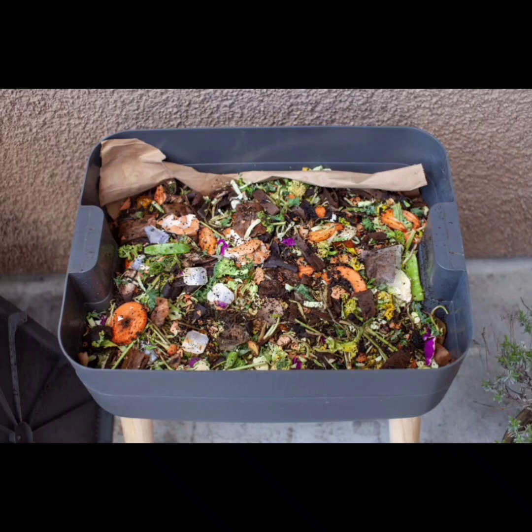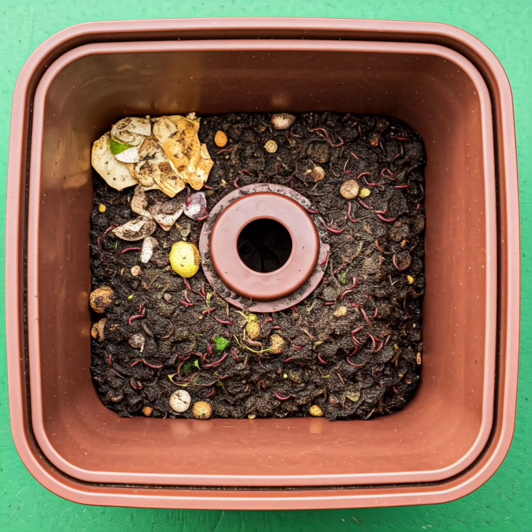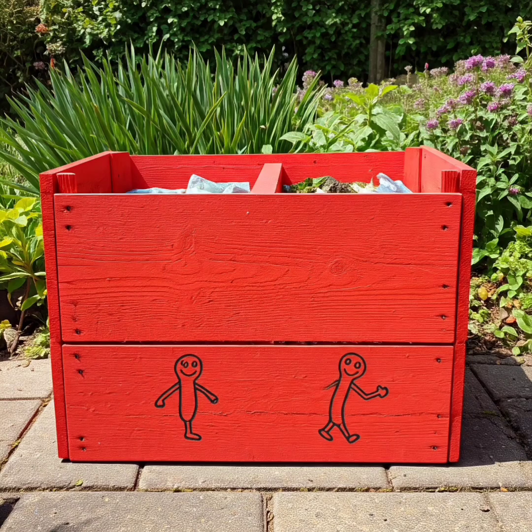You got it. And studies have shown that vermicomposting can reduce methane emissions by up to 90% compared to landfilling. Wow, 90%. That's a huge difference. So not only are we creating this amazing fertilizer, but we're also making a real contribution to fighting climate change. I love it. Me too. It's a great example of how something as simple as composting can have a ripple effect, creating positive change for both our gardens and the planet as a whole.